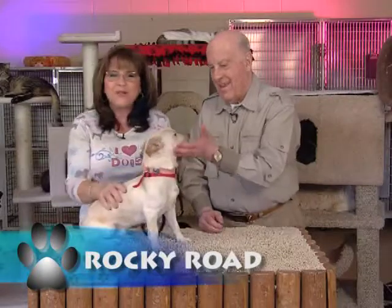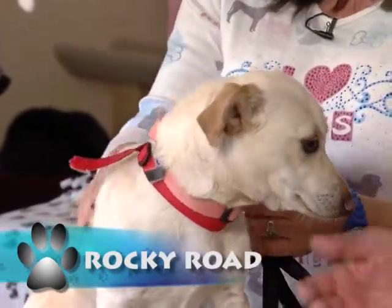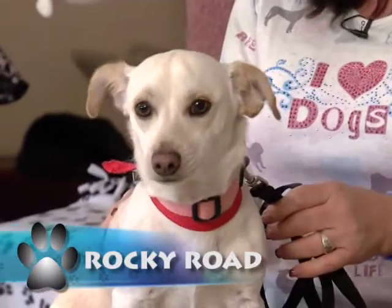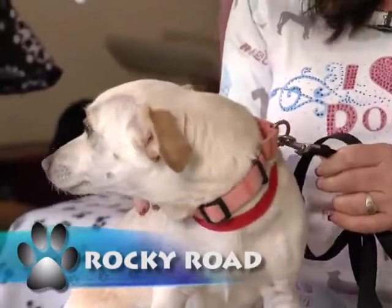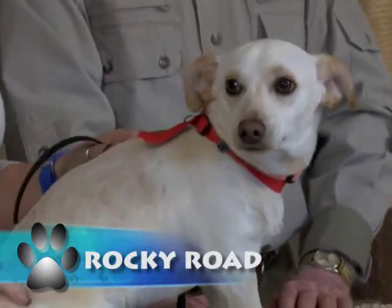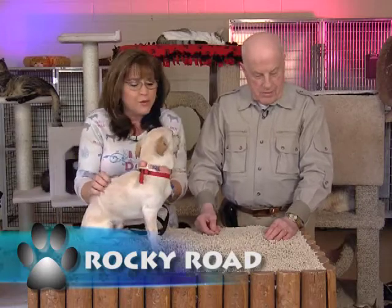This is Rocky Road, a little boy. He's about a year old, give or take a month or two, and he's another stray. He's a little Chihuahua mix. We seem to have a lot of Chihuahuas on the program today. Aside from the Papillon that we just had, most of them are Chihuahuas now. But that is kind of common around our area. They're very popular dogs. They're small, easy to take care of. Yeah, and they come and go with you. If you live in an apartment or a condo, it works out really well.